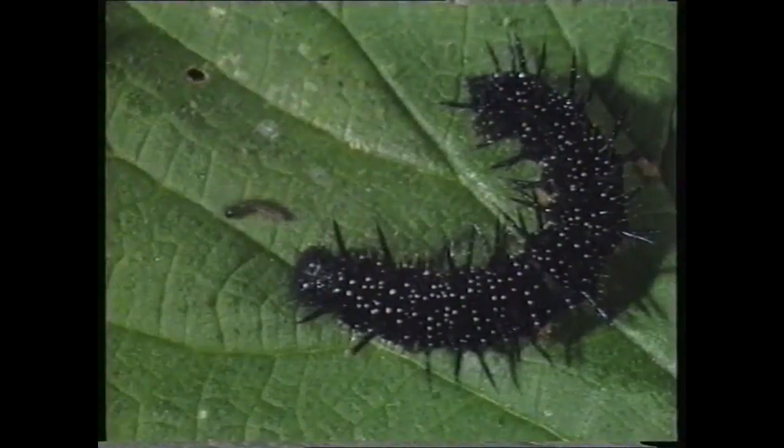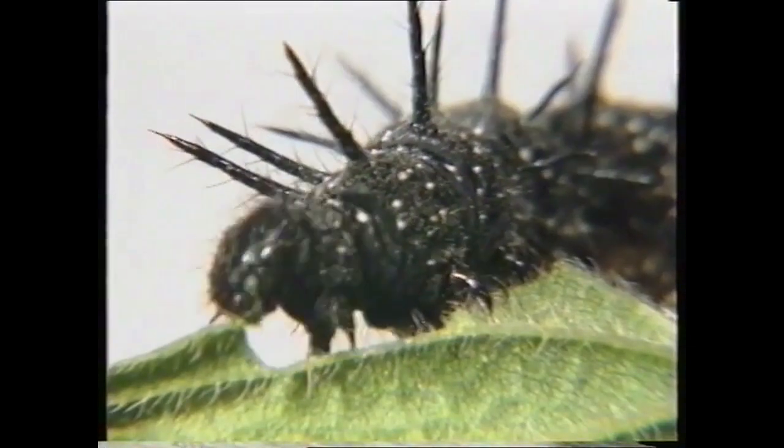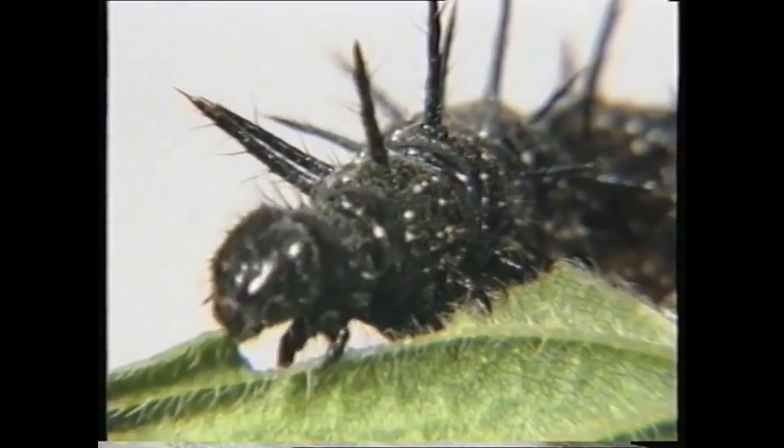Well, I still have a lot more growing to do before I'm as big as this monster. Anyway, as I grow, my skin begins to feel tighter. Finally, it's too tight to carry on eating anymore, so I split my skin and wriggle out, leaving my old skin behind me. And here I am in my new suit, with plenty of room to eat and grow some more. Munch, munch, munch.